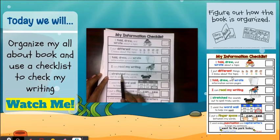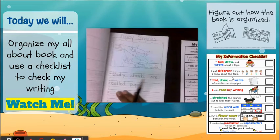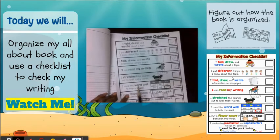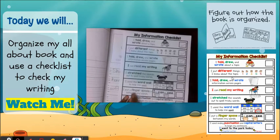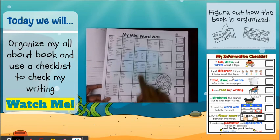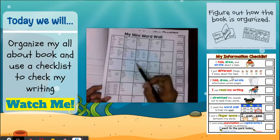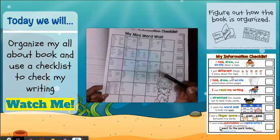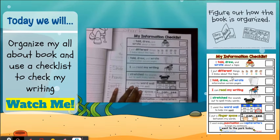Here, I stretched the sounds out to spell tricky words. If you remember, there were some tricky words that I sounded out, like the word shark or the word cartilage. I stretched out my sounds to be able to read this. Okay, here it says, did I use my word wall to help me spell? Now, friends, a lot of you have this. This is called a mini word wall. And so whenever you have a hard time spelling a very short sight word, you can look it up here to see if you can find it.